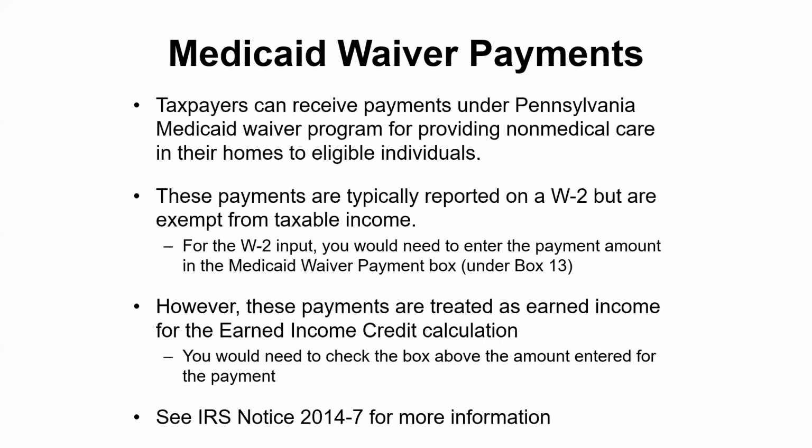Typically, that income that they receive is going to be reported on a W-2. Now, however, they are exempt from taxable income. So for the W-2, under box 13 in the W-2 input screen, you can enter the payment amount for the Medicaid waiver program. That'll make it tax exempt. And then you can also check a box right there, right above the amount that you entered.